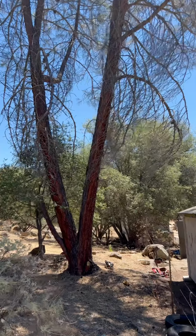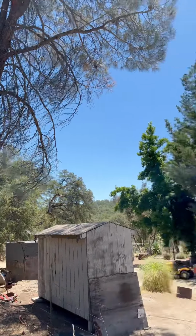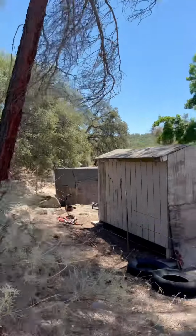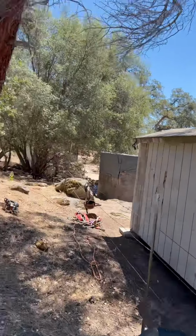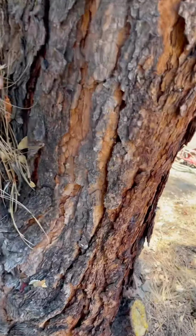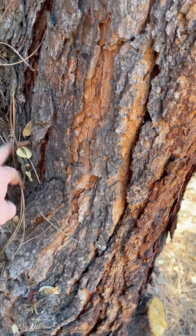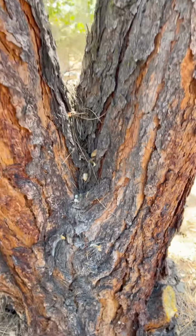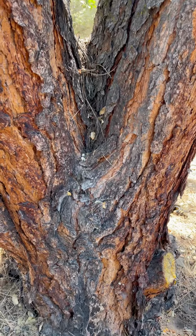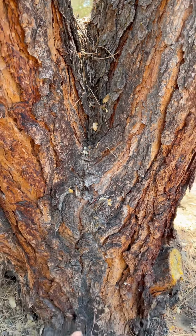The angle of the southern stem is directionally right at the house, and due to the codominant stem, you're going to continue to get debris and stuff in here and cause some more inclusion. You can see the included bark, the seam that's starting at the top and working its way down through the trunk.